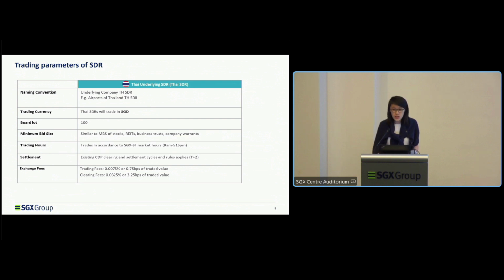So in general, the SDRs will be traded, cleared and settled according to CDP and SGX rules, and the regular exchange fees will apply. The Thai SDRs will trade in Singapore dollars during Singapore market hours, and the standard minimum bid schedule and board lot size of 100 will apply as well. In terms of settlement cycle, it will settle on a T+2 cycle, similar to all the other listed securities that we have on exchange today.